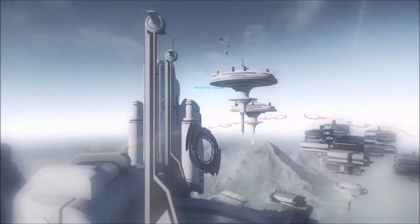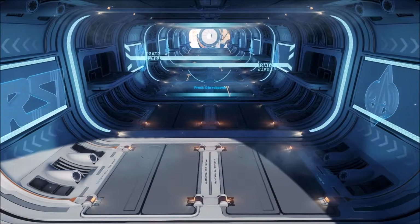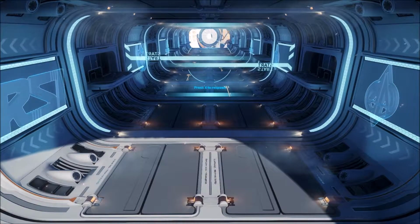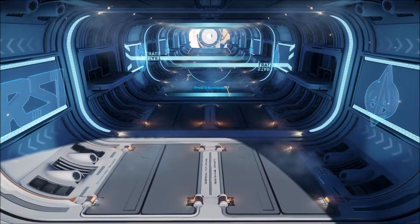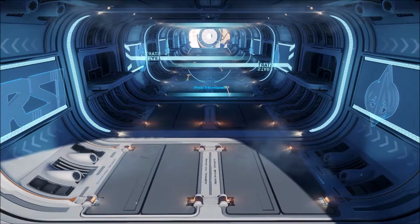Now I think I am going to swap over to the Hornet because that would be a bit more useful for when fighting in general, because that's what I've got to fly in the Arena Commander at the moment. So I'll be right back in a moment.